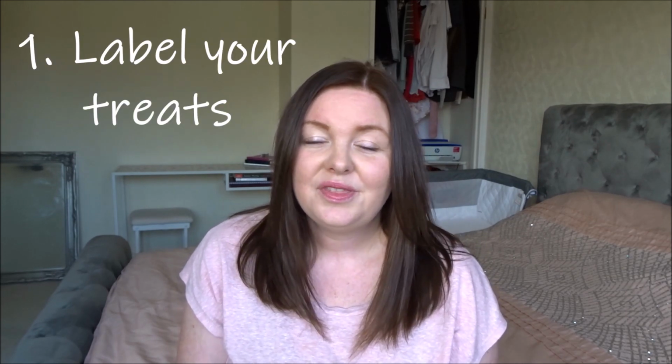So my first tip for today is to label your treats. This doesn't necessarily have to mean sweet treats. It could be other things that you enjoy, savoury foods. I've heard of people having sweet tins. So basically they have a tin or a tub or a pot, and they fill it with things that are low sin that they know they can grab when they're feeling the need to have a snack or a treat.